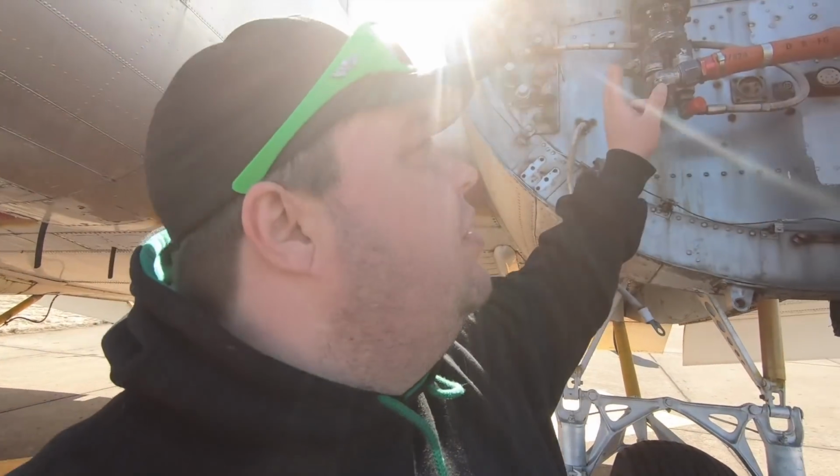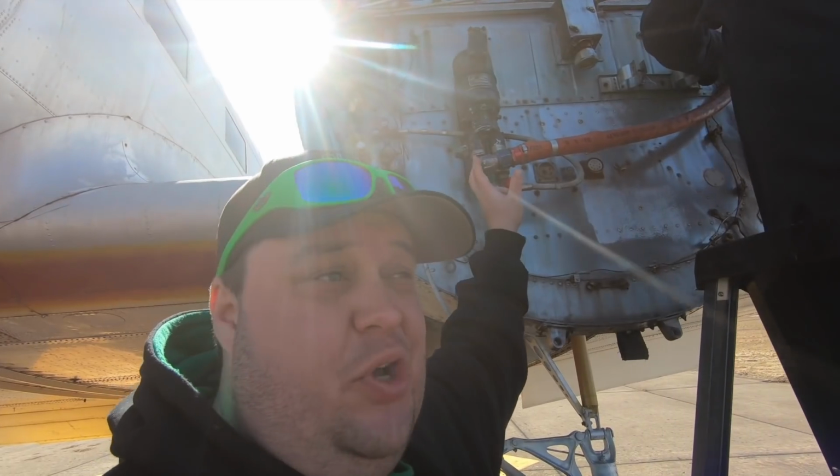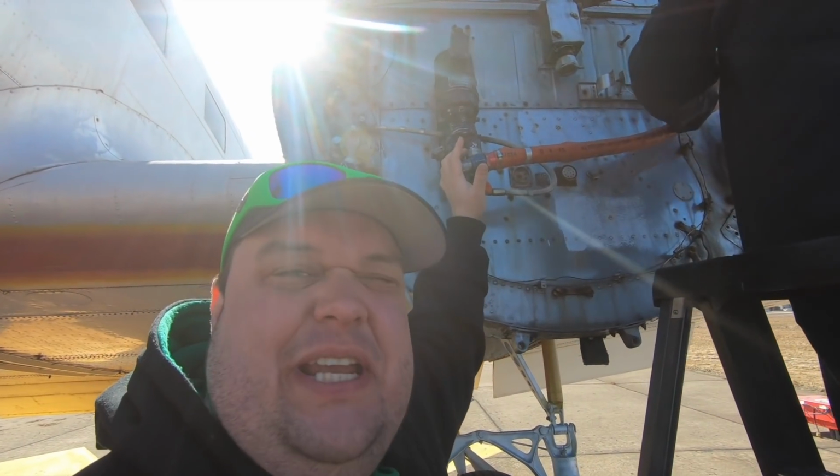So folks, if you don't know, this is an electric driven feathering pump. If the engine fails, you need to be able to feather the prop, and that is handled by electricity as a backup system. And there we go. So that's the first part on the airplane. We're on day 3, first part. She's starting to come together.